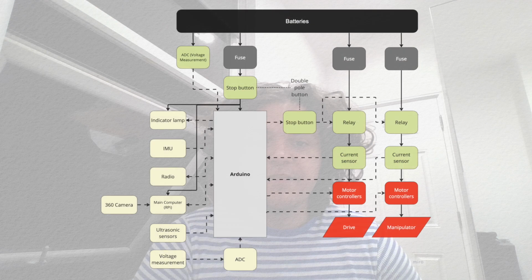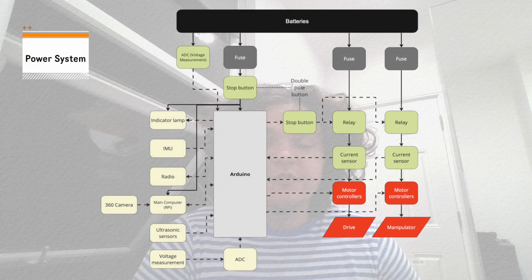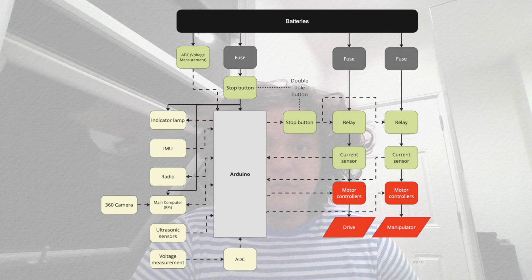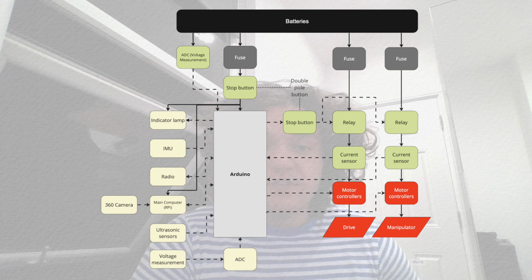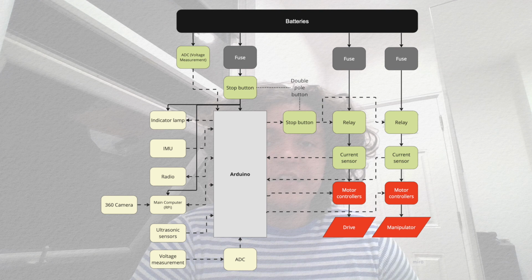The energy subsystem is broken down into two parts. The first one is the one that powers the robotic arm, and the second one is the one that delivers electricity to the main motors and all the necessary sensors. Each subsystem has a relay which is controlled by the Arduino Mega board, so that we can actually control the power remotely.